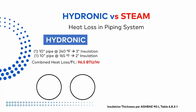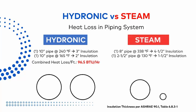We've assumed that all insulation has an all-service jacket and the piping is all installed so that it is not affected by wind. Next, we looked at the steam system, and for these pipes, the standard calls for 4.5-inch thick insulation on the 338-degree steam line and 1.5-inch thick on the condensate return line. Using the same assumption as the hydronic insulation, we calculated that the combined heat loss for 1 foot of steam pipe plus 1 foot of condensate return pipe will be 72.9 BTU an hour. So, the hydronic system will have 32.4% more energy loss from the piping than our steam system.